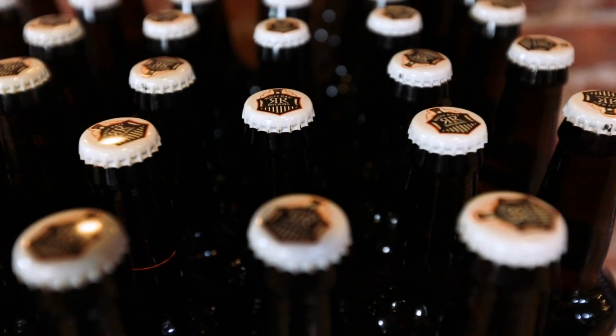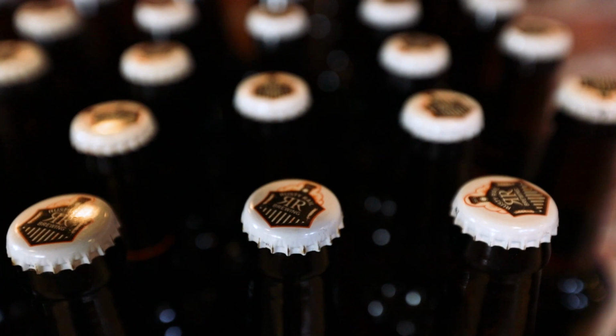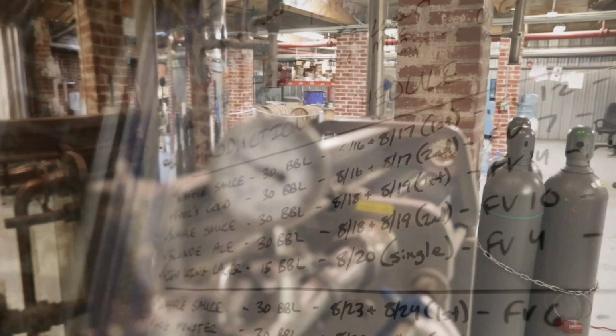We have people that are passionate about their craft in every department of Rusty Rail Brewing Company. Our guys that are out there on the street selling our beer are super passionate about their jobs and are masters of it. Our head brewer, Logan Powell, has worked his way from scrubbing floors to being our head brewer and had a desire to go get formally educated because he wanted to be a master of his craft.